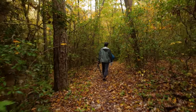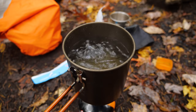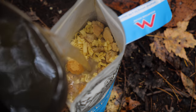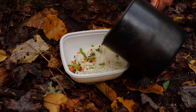Thankfully, we were rain-free for now. We went to the other campsite, where we boiled some water to cook up food. Tonight, I would be having beef stroganoff. And I would be having some Thai curry noodles, another microwavable meal that I would attempt to cook with boiled water.